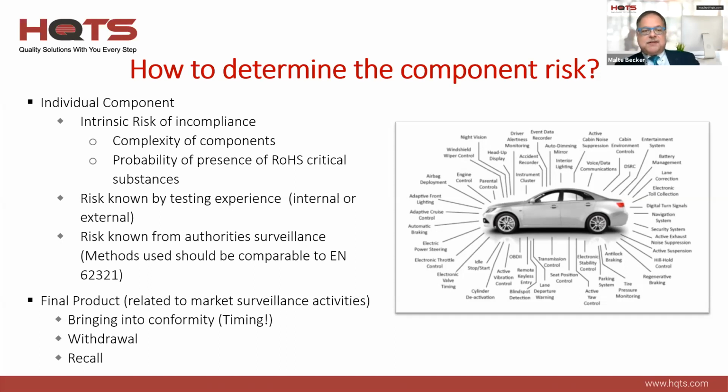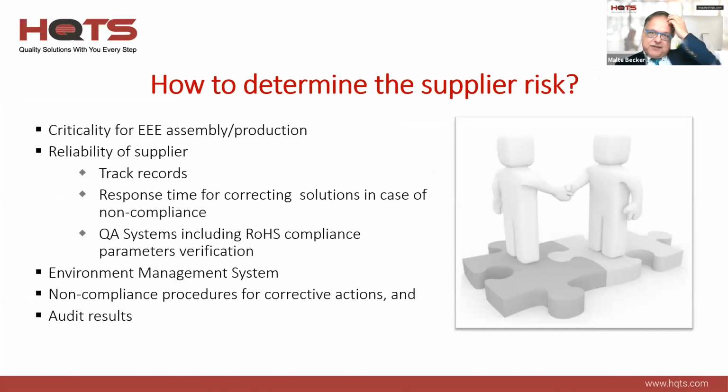In terms of supplier risk, this is really something distinct, different, and it may appear difficult to distinguish in practice, but I hope with these examples I can help a bit to do so. So you may have to consider, as the first point I'm mentioning here, what is the criticality of your component for the EEE assembly and your production. Do you have alternative suppliers who are providing this, or is it the only supplier you have for some specific reasons? So this would be one thing to consider.